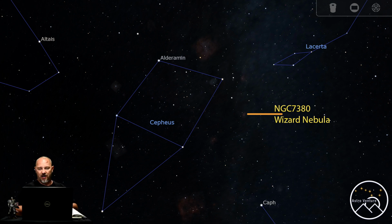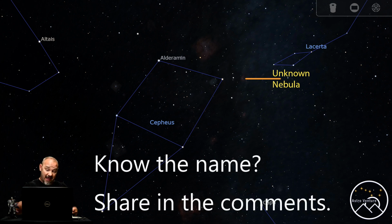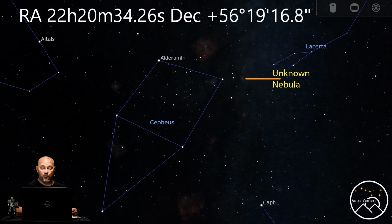Okay, moving from there. Now this next one, I could not find any name or identification on it. I just simply labeled it as an unknown nebula. I'm sure it's known, but I couldn't find anything on it. So I have the location of this nebula on the screen for you, and this would allow those of you with, again, an Astro-mod camera, full spectrum, to go after this one.